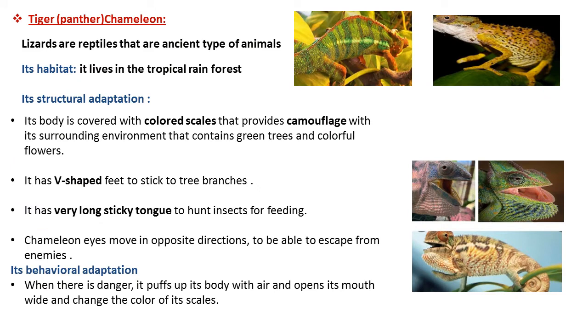Tiger chameleon or panther chameleon. It's a type of lizard, like the lizard that lives in the desert, but this one lives in the tropical rainforest.